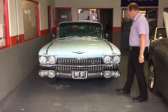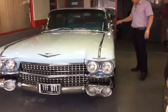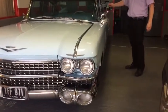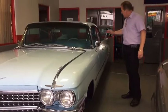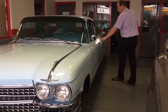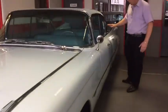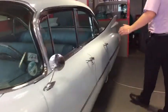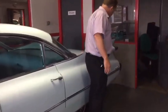Let's have a look down the side of the car. This is quite a rare model. This is the 4-door, 6-window, pillarless coupe. So when you open the doors and wind the windows down, all this frame disappears into the door. Obviously, the thing about them is these classic tail fins.